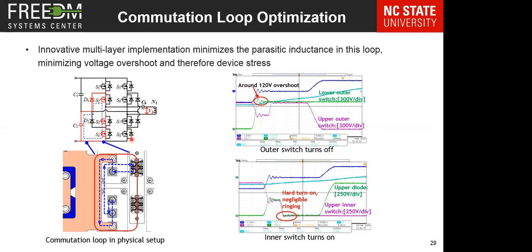As you can see on this diagram, it is the longest commutation loop that represents the worst case. In the real physical setup, we've delicately designed the loop so that in most of the traces, the current flowing through is in opposite directions, so that the magnetic fields cancel each other to reduce the loop inductance. To verify the loop design, we've done some tests under the full voltage at full power, and we check the waveform during the turn-on and turn-off switching transitions.